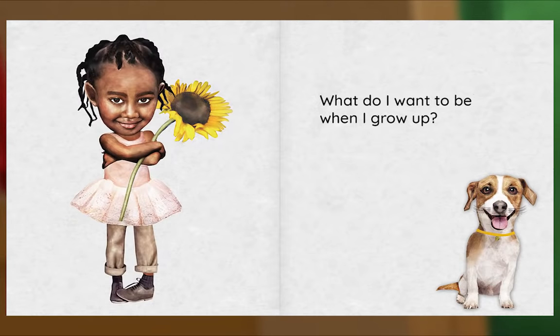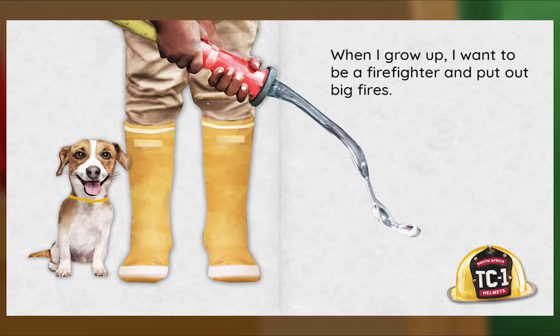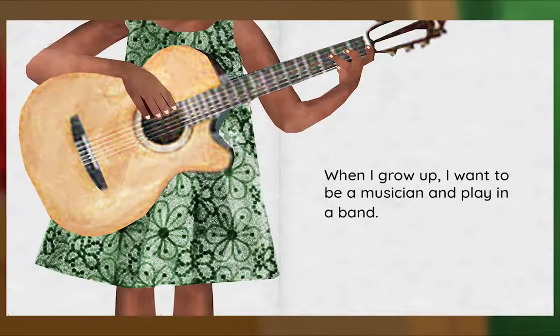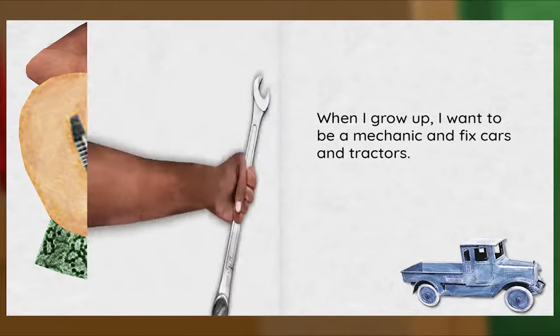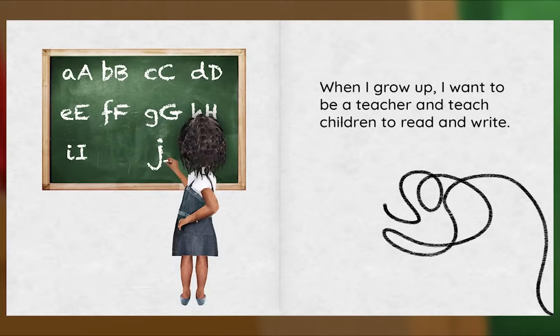What do I want to be when I grow up? When I grow up, I want to be a dancer and dance on a stage. When I grow up, I want to be a firefighter and put out big fires. When I grow up, I want to be a nurse and make sick people better. When I grow up, I want to be a musician and play in a band. When I grow up, I want to be a mechanic and fix cars and tractors. When I grow up, I want to be a teacher and teach children to read and write.